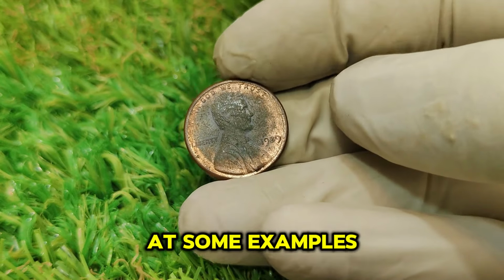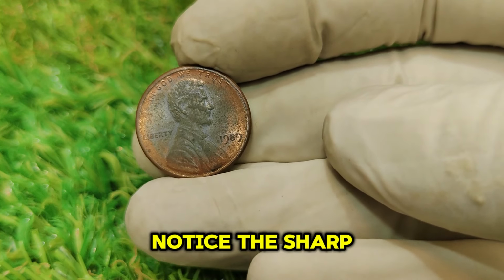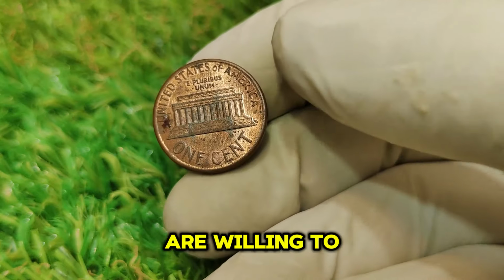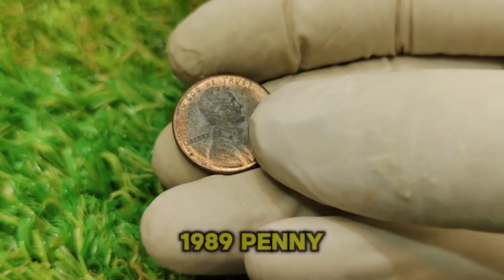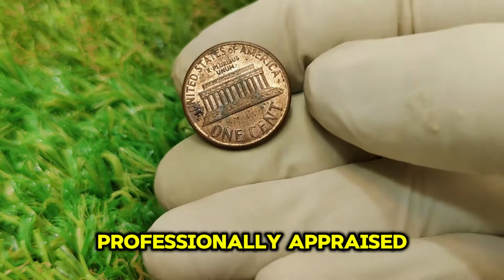Here's a look at some examples of high-graded 1989 Lincoln pennies. Notice the sharp details and lack of blemishes. Collectors and investors alike are willing to pay top dollar for coins in this condition. If you happen to have a 1989 penny that looks like these, you might want to get it professionally appraised.